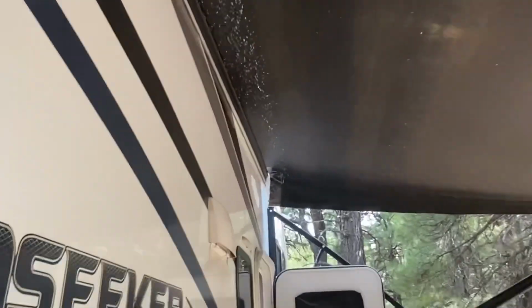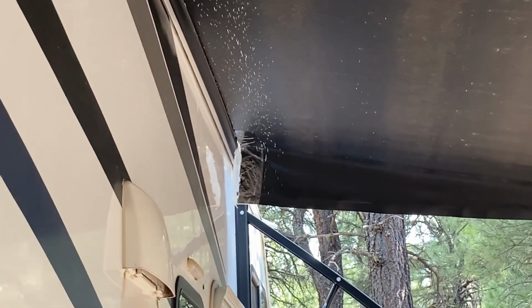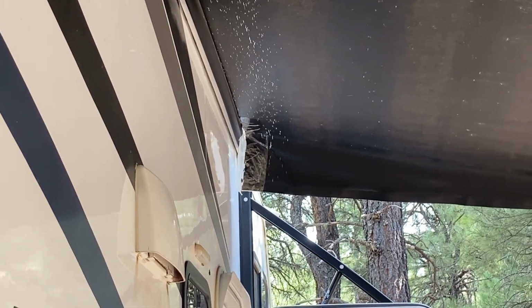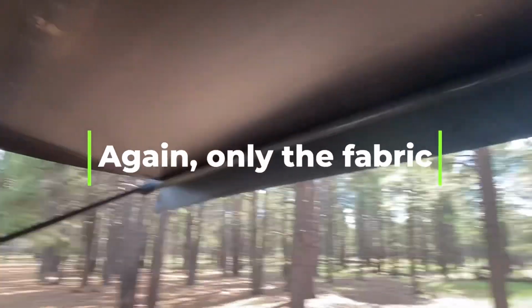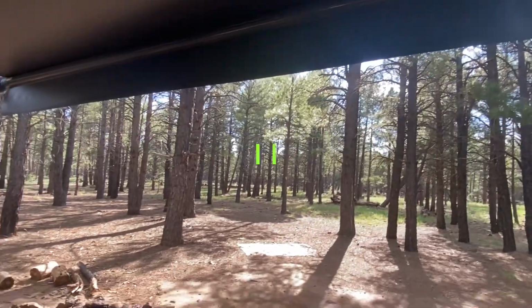Now over on the end, I have the part that I patched up. And that tape patch lasted a couple of months, but with high winds and everything and the awning being out, it ripped off too. So I've got a new awning that I've already bought, and it's in the RV, and they're gonna install it tomorrow. But we gotta pack up to leave.